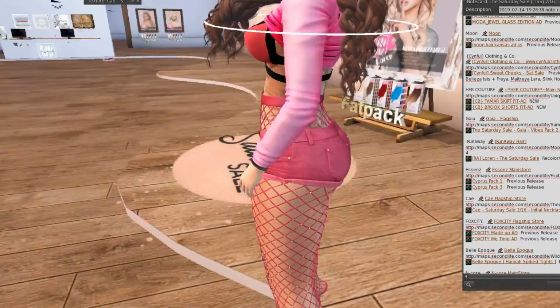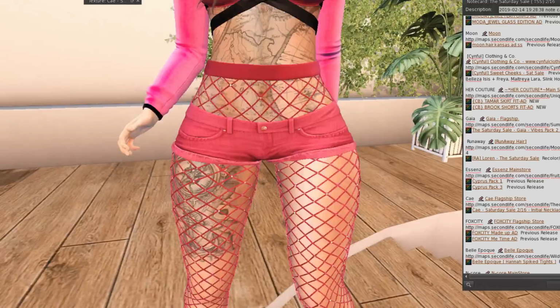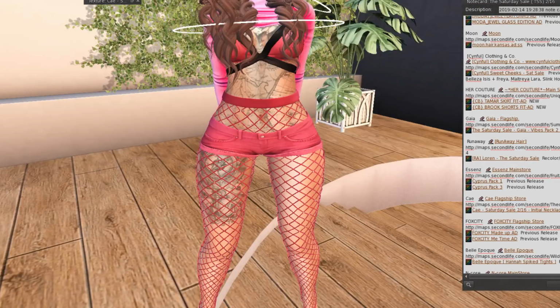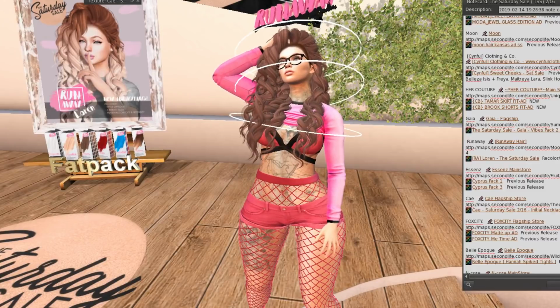And look what I choose. I choose these pants. Oh my god, I love those shorts though. I would get a fat pack. What was I thinking? Anyway, I think those are one of my favorite shorts in SL, just because they're covering a lot of shit, even if they're short as fuck. Okay, there we are. And we are at Runaway with this hair.